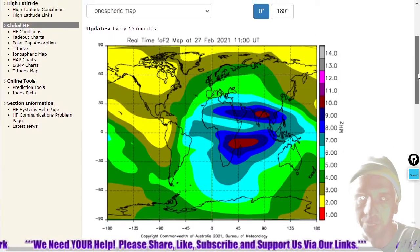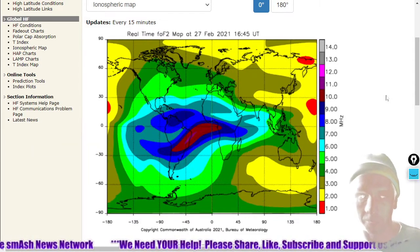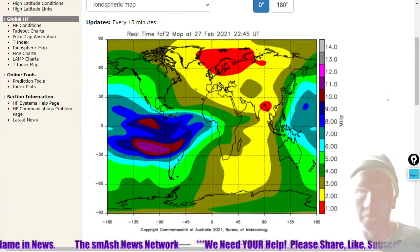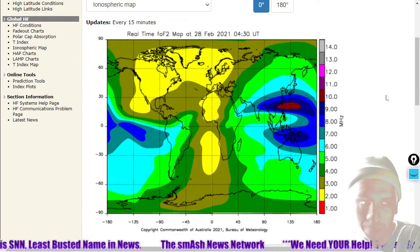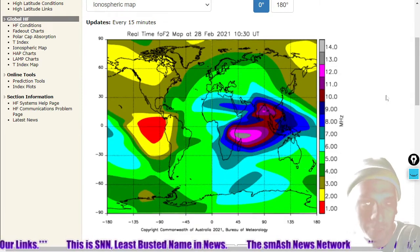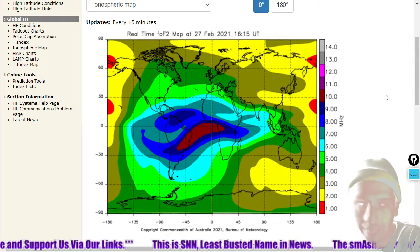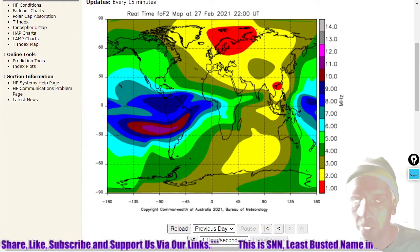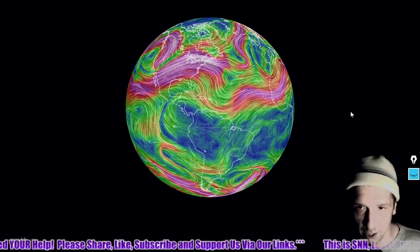Here's a visualization of the ionosphere. This one's courtesy of the Australian Government Bureau of Meteorology. Ionosphere looking pretty normal here. Did you know that March is the most geo-effective month when it comes to solar winds striking the magnetosphere? We see more auroras during the month of March than any other month throughout the year. Why is that? Probably because of polarity. I won't get into it. It's the Daily Space Weather video, not an astrophysics or cosmology video. Again, ionosphere looking pretty normal here. Here's the latest image coming in at 11:15 Universal Time.